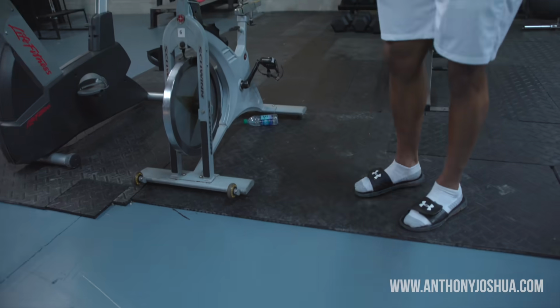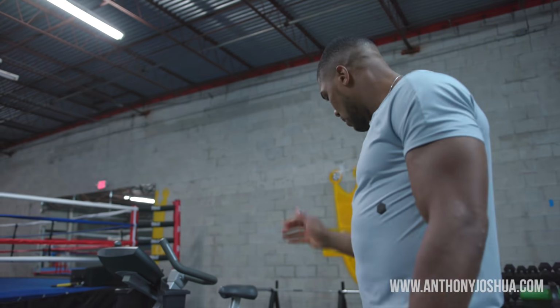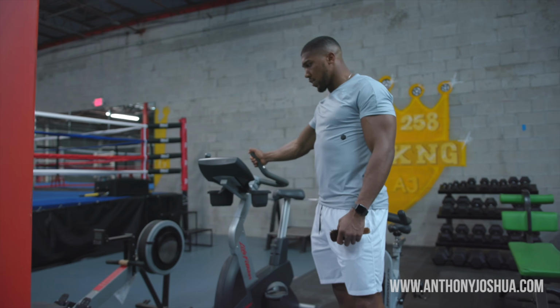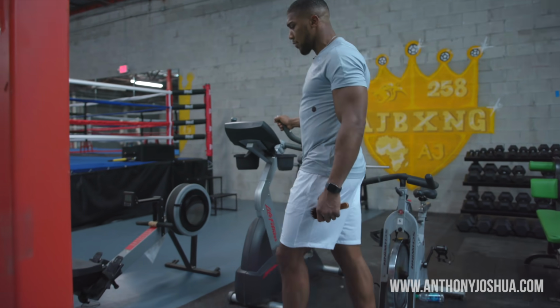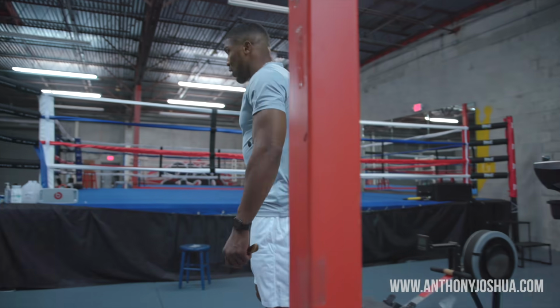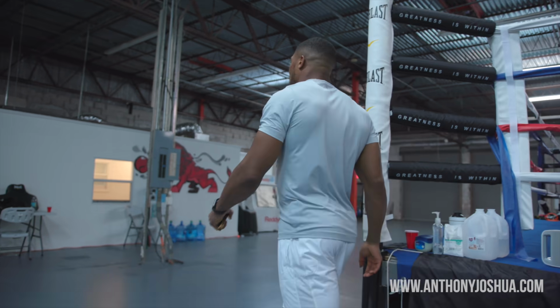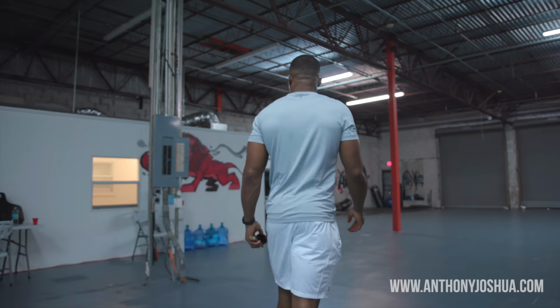Weight floor, so you can drop the weights and have no issues. Spin bike, I do about 20 minutes on this bike as well after training, so that's good, get the legs going, flush out the system. The rower, pain, that is pain. Come through. So yeah, look at the space.